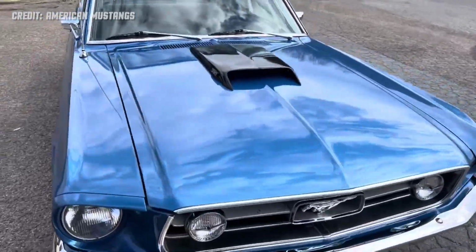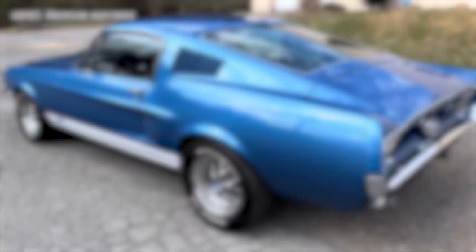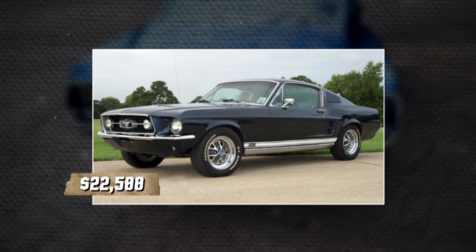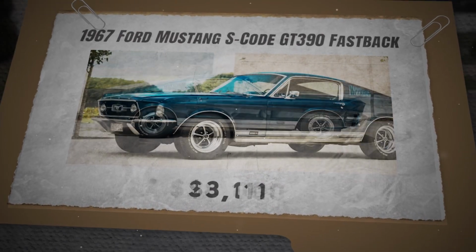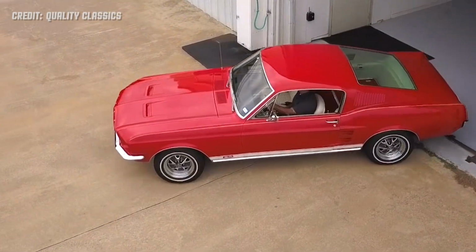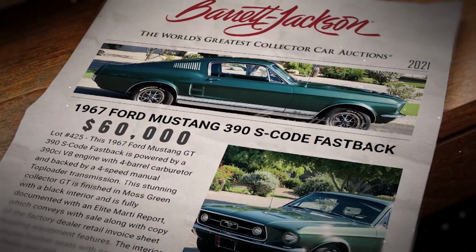The hood featured functional air vents to help manage engine temperatures, while a revised suspension sharpened handling for a more responsive driving experience. The base price of a 1967 Ford Mustang was around $2,461, which is roughly $22,500 today. Adding the S-Code option on top of that brought the total price to approximately $3,011, which is roughly $28,000 today. Production numbers were relatively low, with only about 1,700 units ever built. In 2021, a well-preserved S-Code Mustang fetched over $60,000 at a Barrett-Jackson auction from Houston.